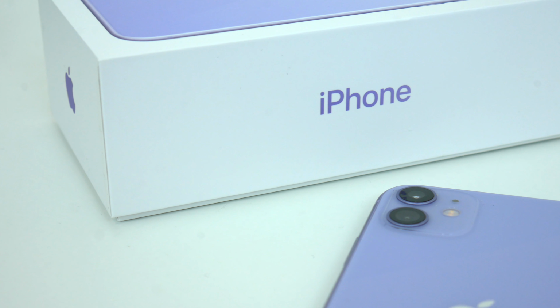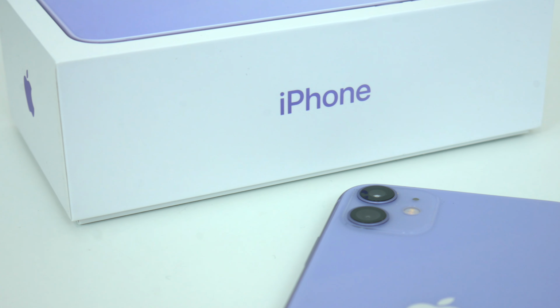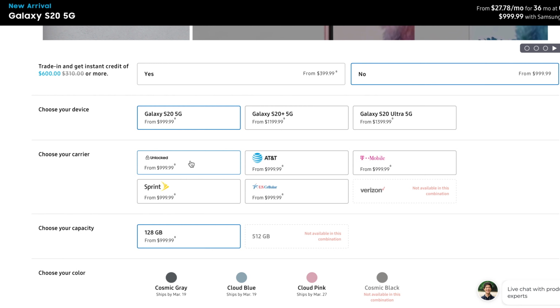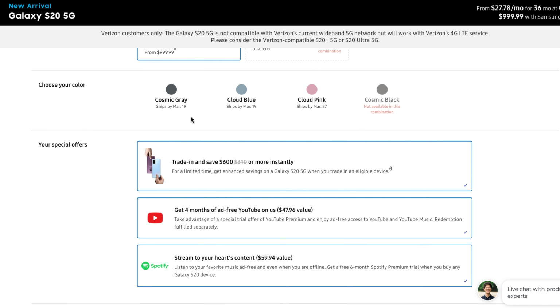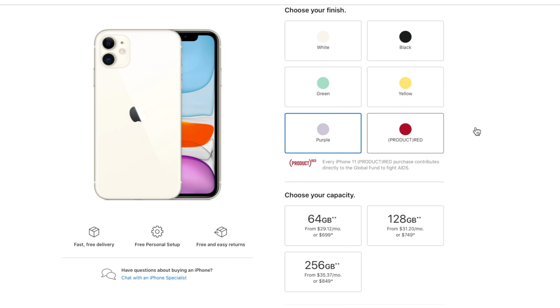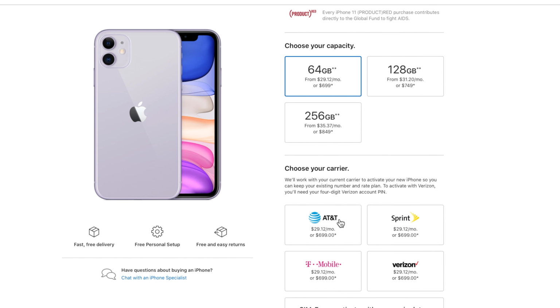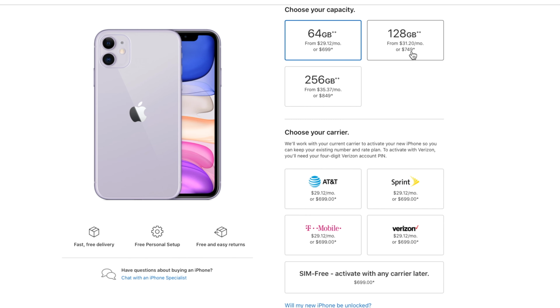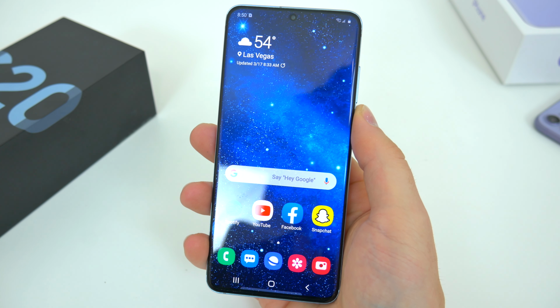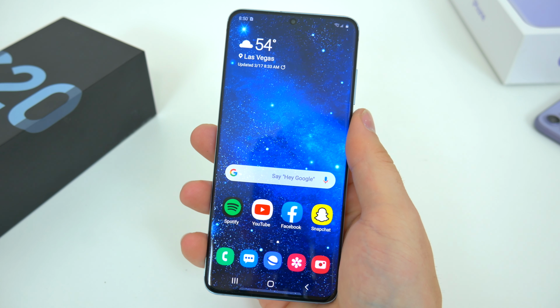In regards to the iPhone 11, this device starts at $699, which is a pretty good price in comparison. But something to keep in mind, with the S20, you get 128 gigabytes of internal storage for $999. To match that with the iPhone 11, you'll need to opt for the $749 model instead. Furthermore, the S20 has expandable storage via an SD card for potentially hundreds more gigabytes of space.